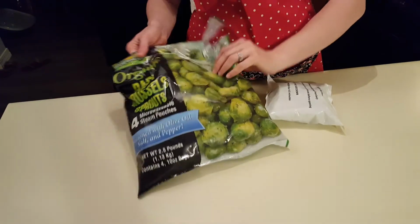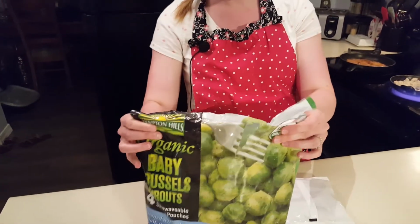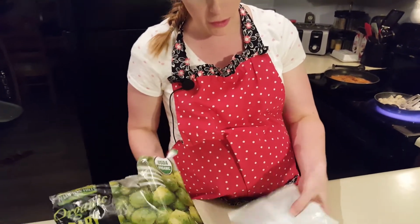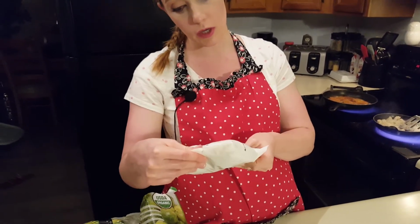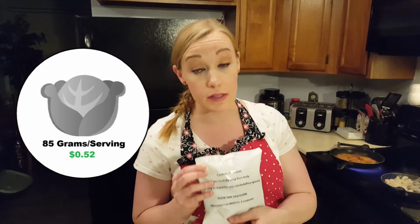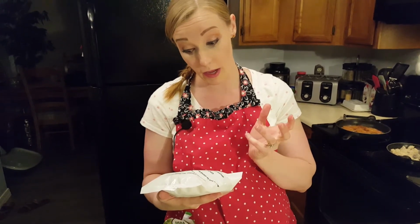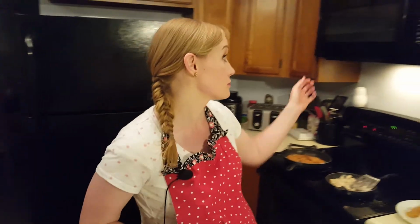So we're trying this new just microwave Brussels sprouts that we picked up at Costco. These have 4 little microwave bags in them, and we're gonna give these a shot. This looks to be about 4 servings of Brussels sprouts in this bag, so we'll save some of these for tomorrow as well. All it says is that I'm sticking this in the microwave on high for 4 to 5 minutes. So we're going to do that and see how they turn out.